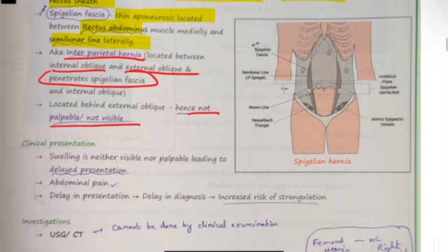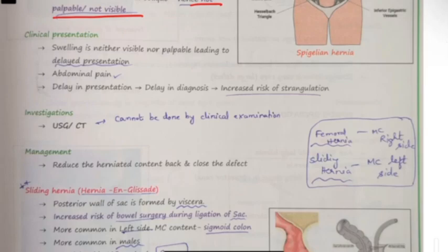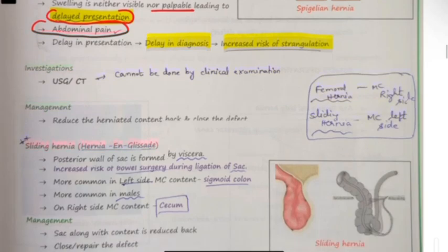Okay, yeah. So what will be the clinical presentation of the patient? Just like I have said, the swelling will be neither visible nor palpable, leading to delayed presentation. So unless we do some scanning in order to find the cause of this abdominal pain, we won't come to know that there is a hernia. Hence there will be delayed presentation. Okay, so if there is a delay in presentation, there will be delay in diagnosis and increased risk of strangulation.